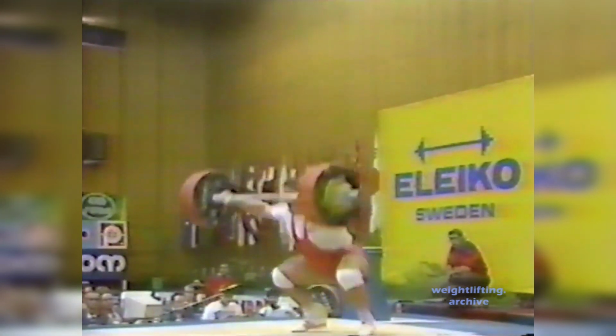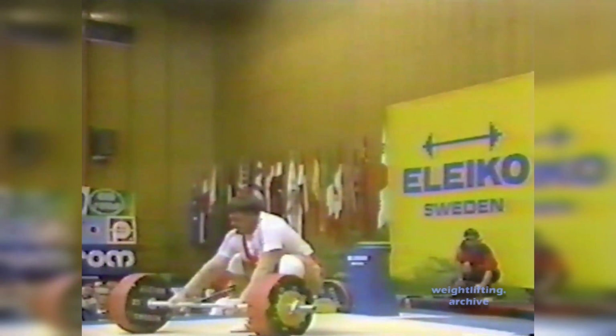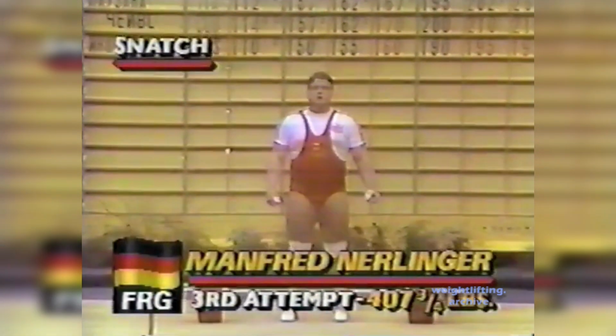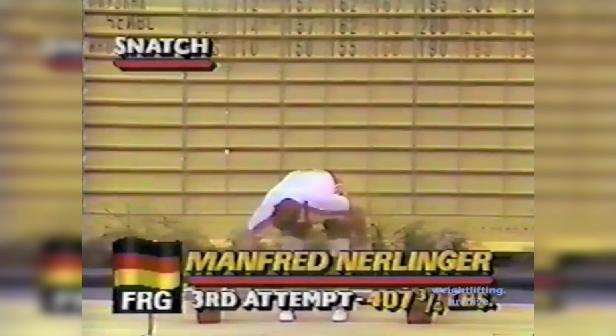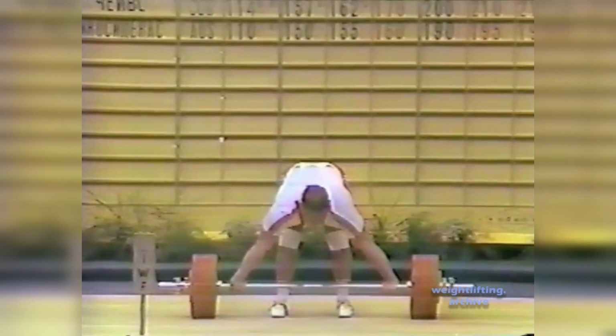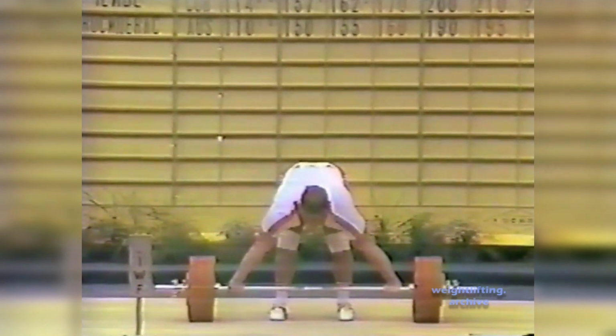407¾ pounds. He almost headed up, but missed on that attempt. This is his final attempt in the snatch part of the competition. If he's going to be a factor in this competition, he has to make this lift. He'll definitely need to make it to stay in the contention here, because the next two lifters have tremendous snatches. So he's got to really put this one away easily. Okay, he was third in the World Championships last year in Sweden.